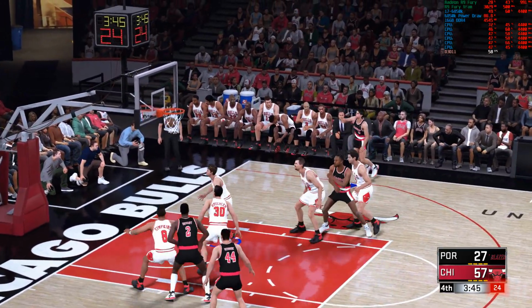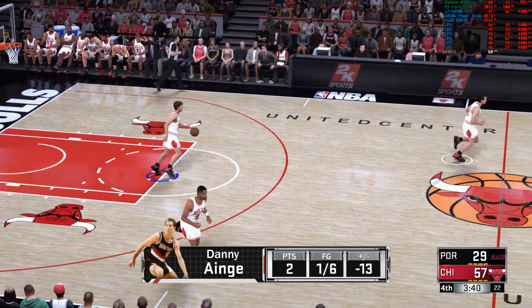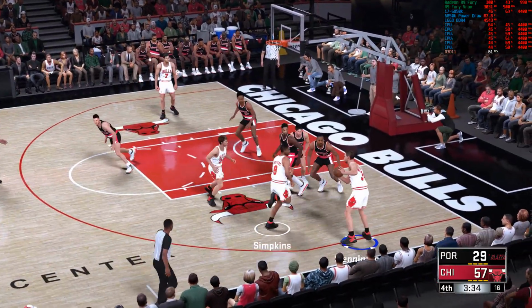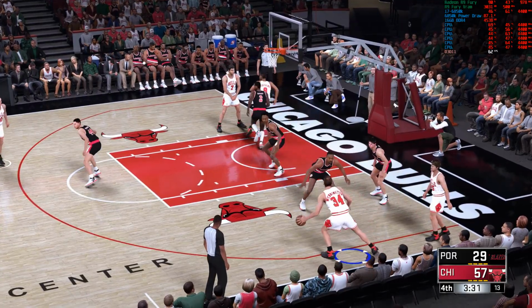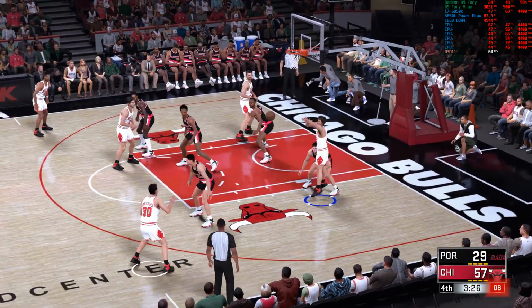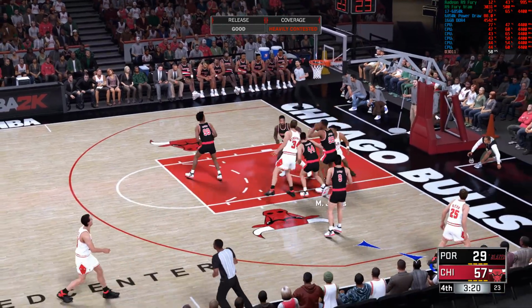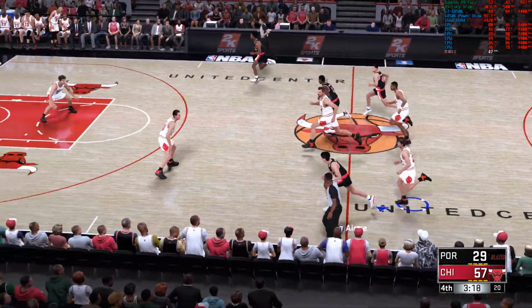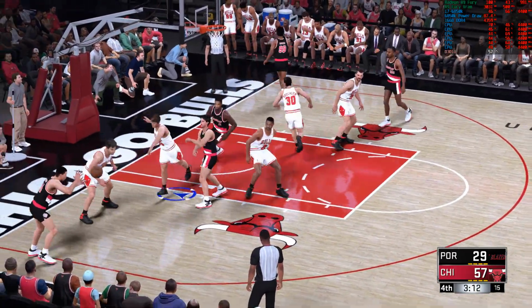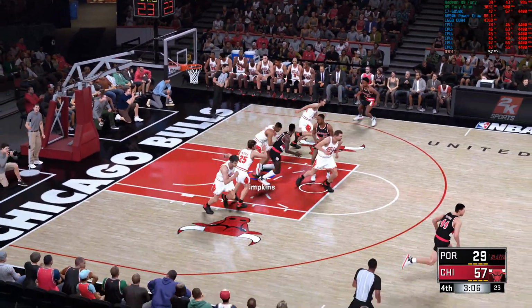Here's Ainge. The pick gave him all the room he needed, and he knocks down the J. And really, the defense didn't do a lot to fight around that screen on that possession. Simpkins passes to Wennington. There's the pick. Here's Bushley. Back to Kerr. And it's off from three-point range. Ainge against Kerr. Ainge the pass to Petrovic. Lets the three fly.